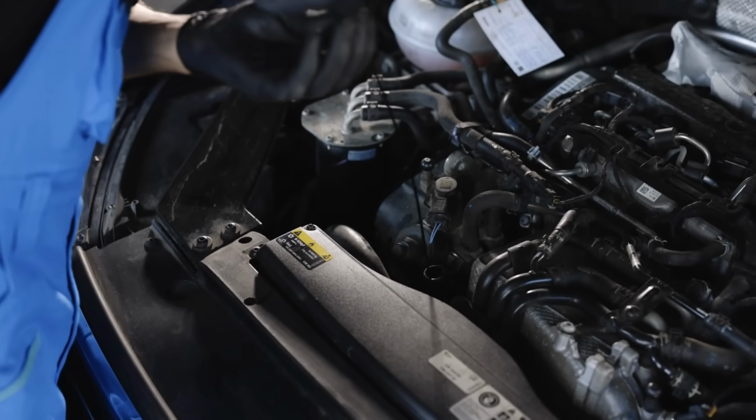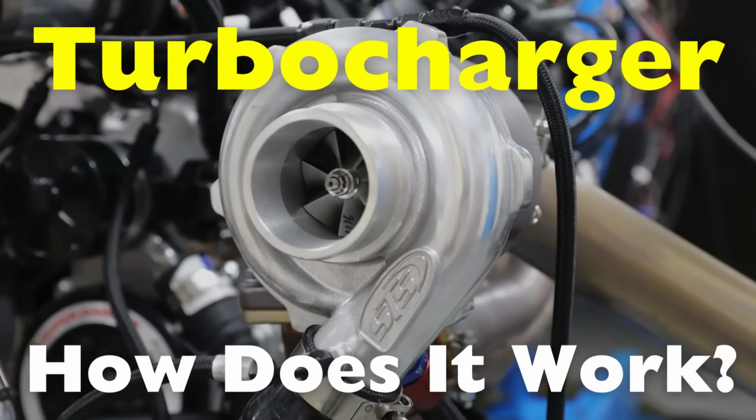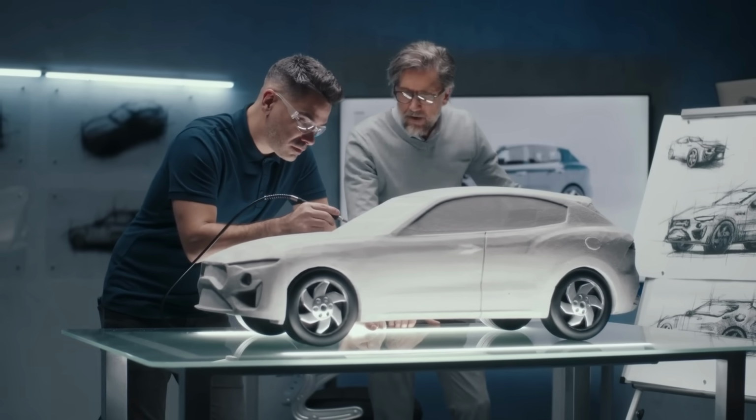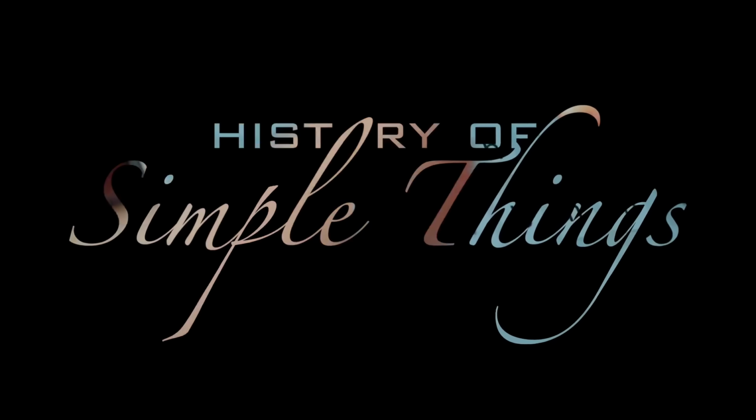In this video, we're going to break down how turbochargers work in the simplest, clearest way possible. So whether you're a car nut or just curious, you'll walk away with a solid understanding of what goes on under the hood, right here on History of Simple Things.